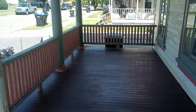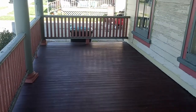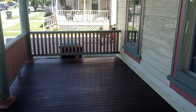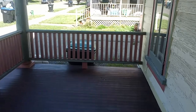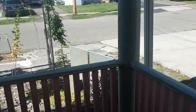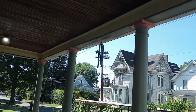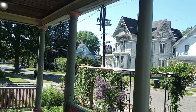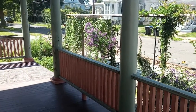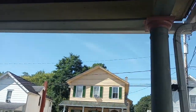And as I'm staining it today, I'll go ahead and put the photos of the before because I wasn't videotaping much before. We added a column because the porch roof was sagging, so now we've got four columns. So that is kind of primed and painted. We put all new corbels on the top and the bottom because they were completely rotted.